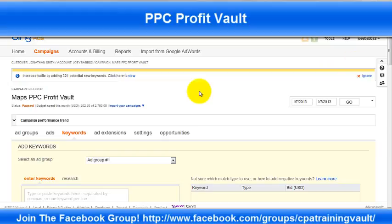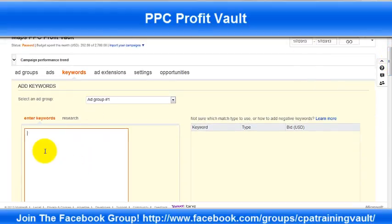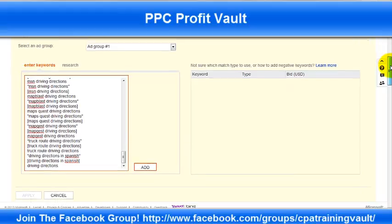You can view those if you want and add them if you like. I don't really want to do that right now because I've already found a good keyword to work with. So here we go. I'll just come in here and paste that in there. Click the add button.